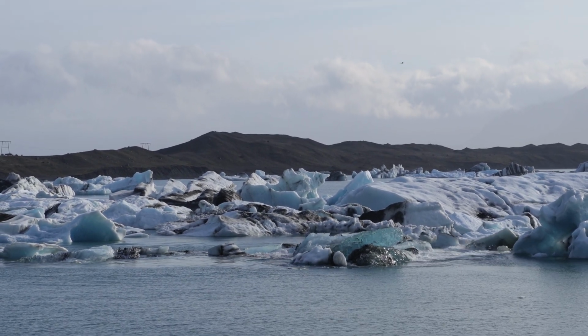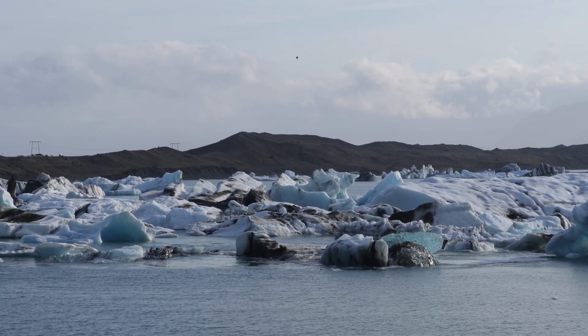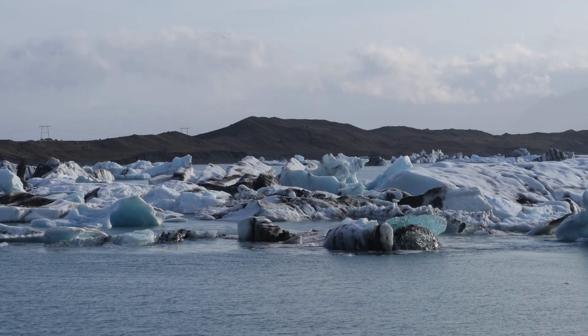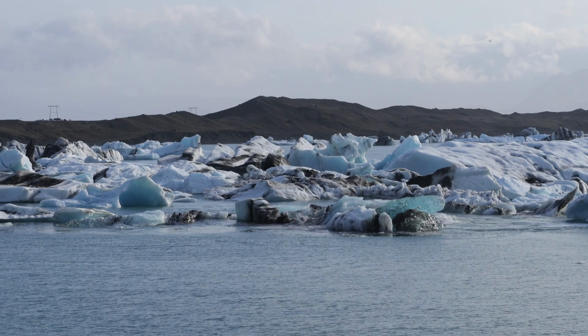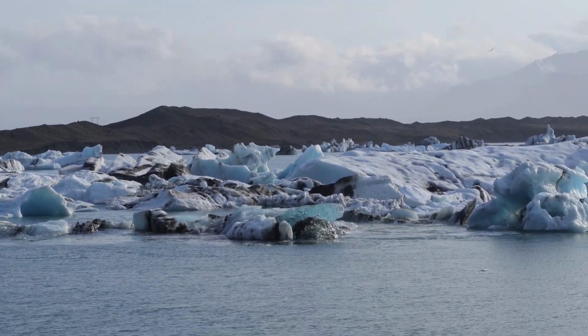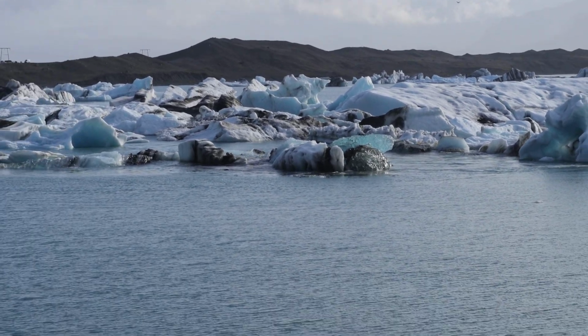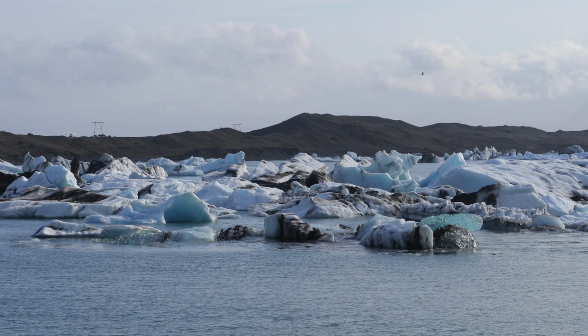Another interesting fact is that sometimes seals come here to sit on the icebergs. So that's cool. But apparently we can only see a small part of the lagoon here. You really have to book one of those tours to get a sense of how big this place is. So unlucky us, I guess.